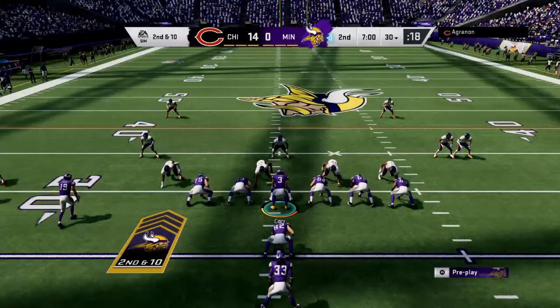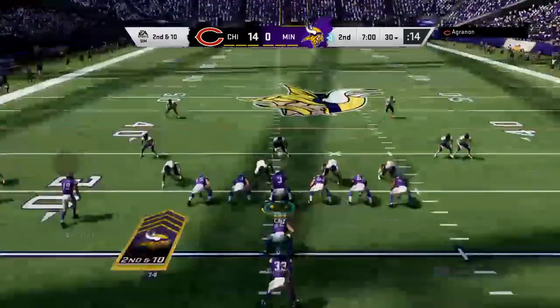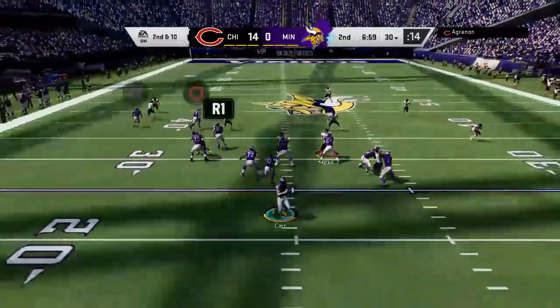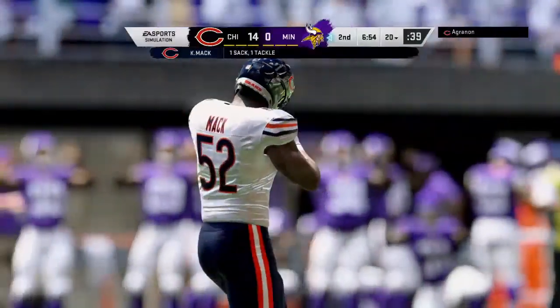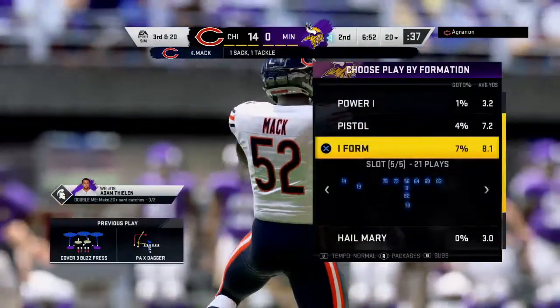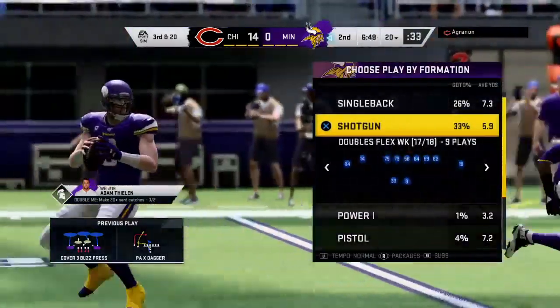Ready. Now they'll throw with Carr. Nowhere to escape, and he goes down. Khalil Mack in there to get him, and that is sack number 6 now for him on the year.